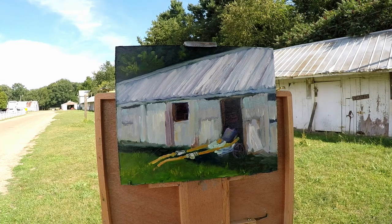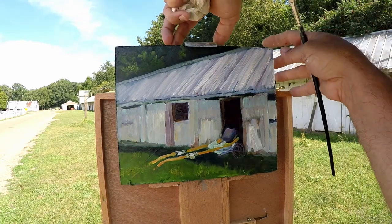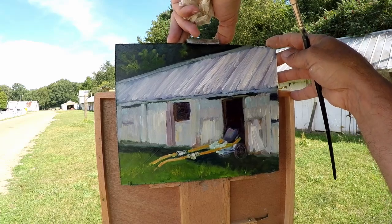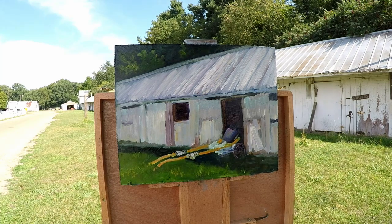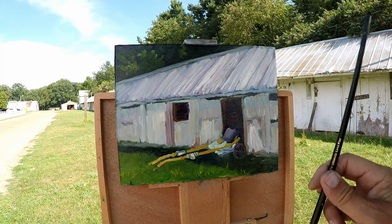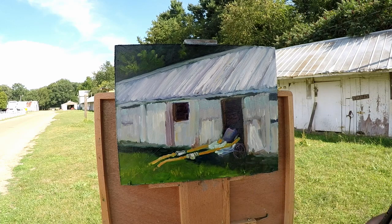So that's the one thing, and now the second thing is I just want to go into this background up here, and I want to bring in, get that up for a second. I think it's just too dark back here because it's competing with this, so I need to kind of get this greenish blue-green color back there, and I still want it to be fairly blue.